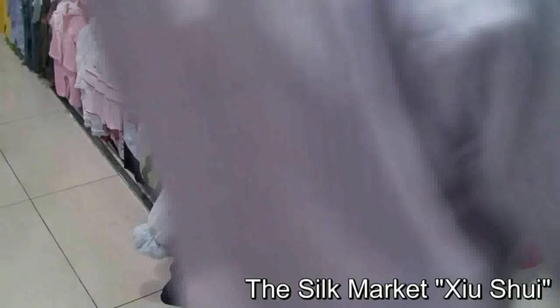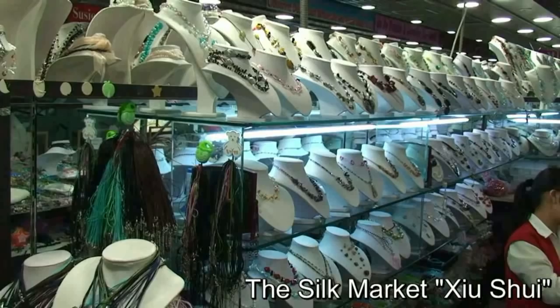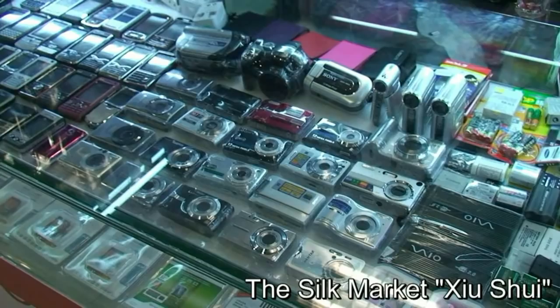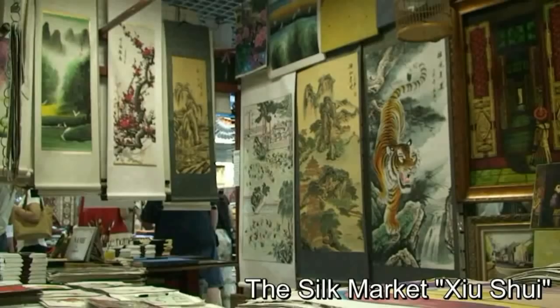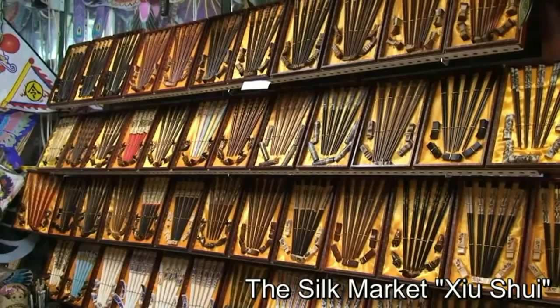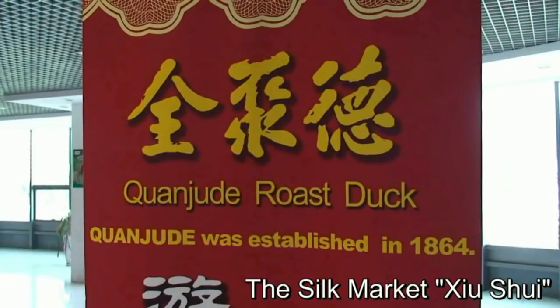Up on the fourth floor you will find a large selection of jewelry. They also have a section selling electronic equipment, some sporting equipment, pens, sunglasses and stuff like that. If you want to pick up some Chinese traditional artifacts, you can also get that here. On the top floor, one of the city's more famous Beijing duck restaurant chains has moved in, and they will happily welcome you for a nice meal.